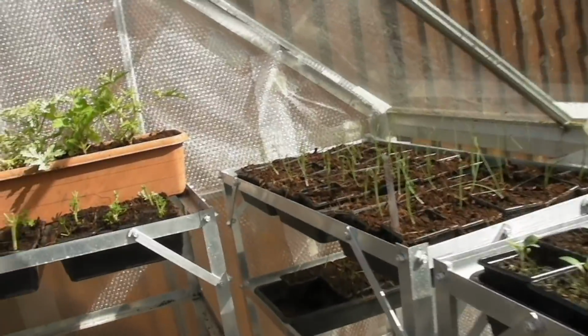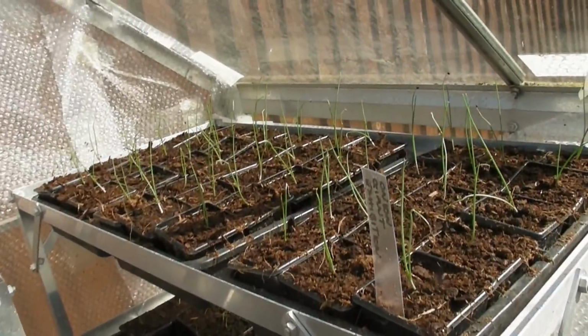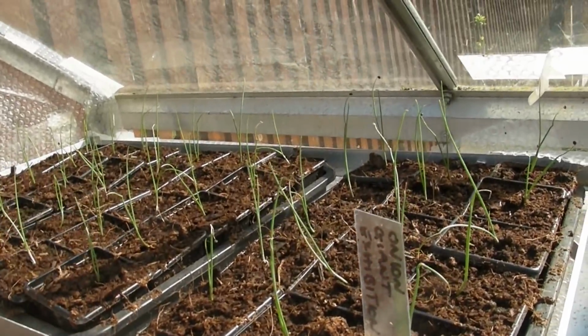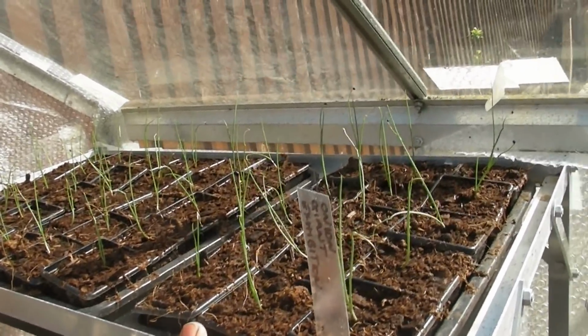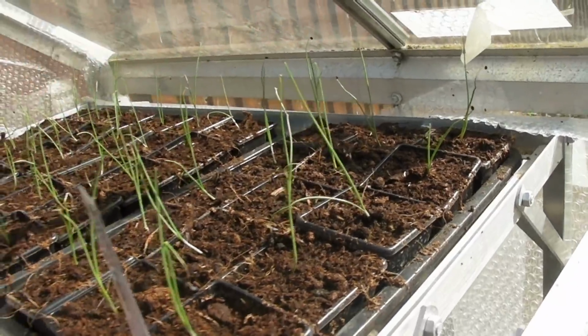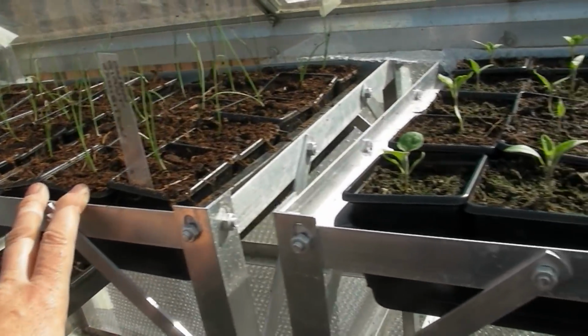So let's first of all go in the greenhouses. Right, so I have taken the camera off of the tripod, so I'm hoping that I keep it fairly steady for you. These are the giant exhibition onions. They're still a little small, but they're getting there. They took a long time to come up, but they're on their way, and hopefully in the next few weeks I should be able to get them outside. They're about 5 inches tall. Some of them are a little bit smaller, but they're doing very well.